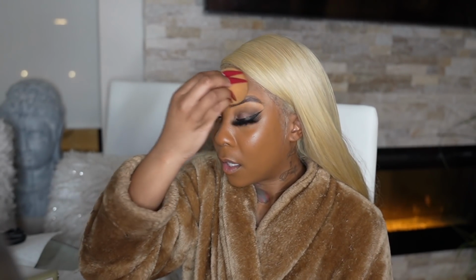I don't know if it's gonna oxidize. I'm not sure if it's gonna oxidize and look even more, and then turn even more darker. Then that's really gonna be some shit, because right now I'm kind of pale. I have no tan happening, so this would be perfect for the summer.